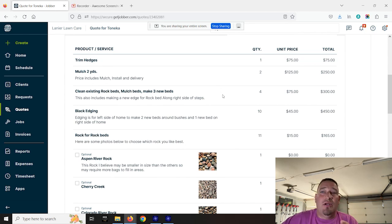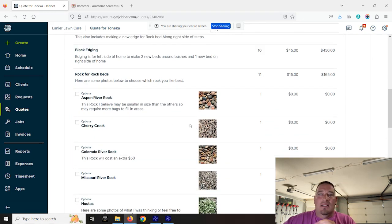Pretty much when you add your stuff to your quote, you got your trim the hedges, we're gonna do the mulch. These are all actual items that we know for a fact are going to be done on this property. We've already got the price for them, everything. Now, let's say they wanted different options for rock and stuff like that. Well, then you can go in here and say, okay, this is what it's going to cost. $15 a bag at 11 bags is what we quoted for this job. And these are your options now.